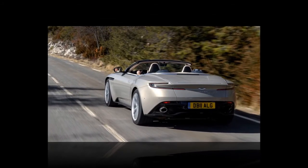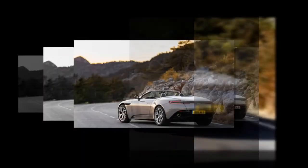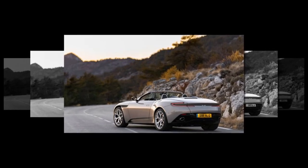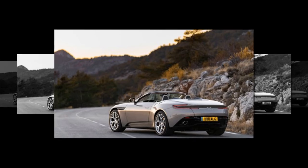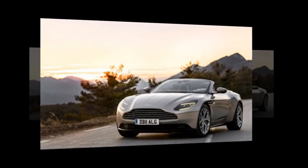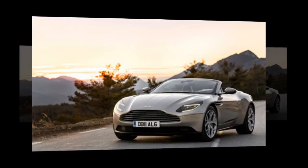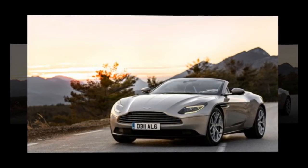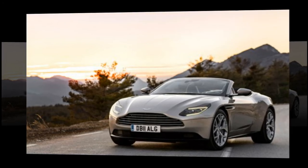The DB11 Volante is a great car. The roof is thoughtfully and beautifully engineered in both its operation and appearance, and it deserves special praise for being so silent during operation. Roof down, it adds extra enjoyment to the already very satisfying DB11 experience and, despite the compromises of a convertible's increased weight and reduced stiffness, the Volante remains a great drive, even when pushed hard on a twisty road.